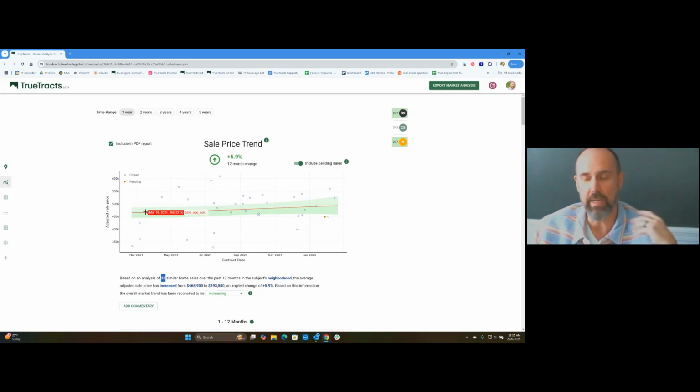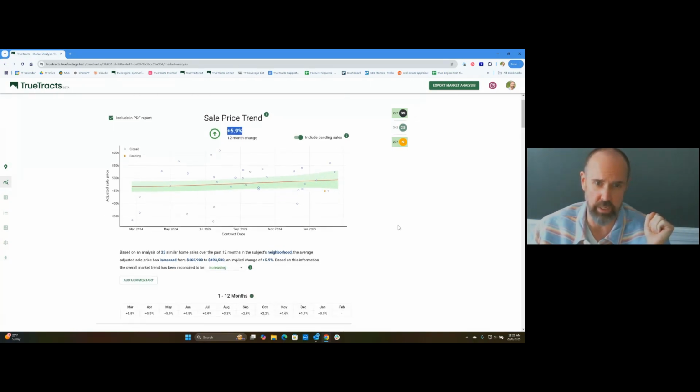And so if I stopped here, I'm good. I got 33 home sales. Not only have these been plotted in a trend line drawn, but these have been plotted based on adjusted sale price. So we've used our GAM model. It's called a generalized additive model to adjust all of these properties for features and then plotted them on the line. We've also included pending sales. You can see this orange one here to really try and fine tune what's happening most recently. And so you have a 6%, 5.9% year over year change.